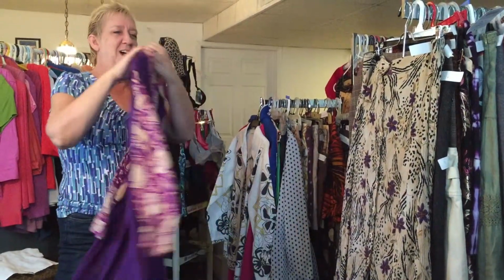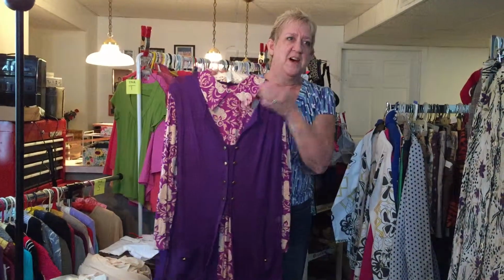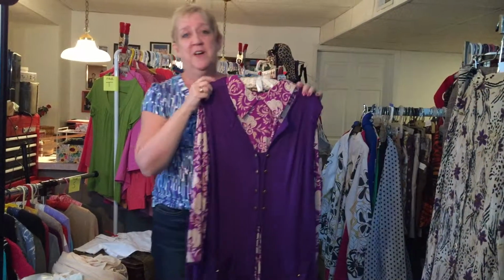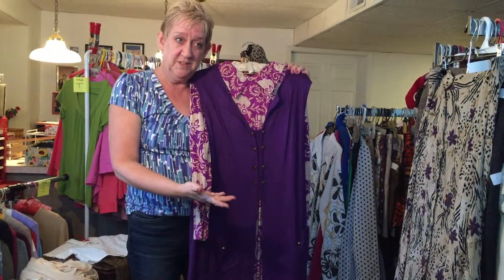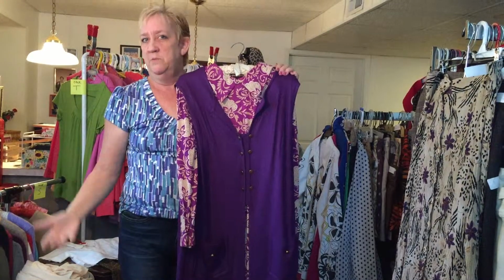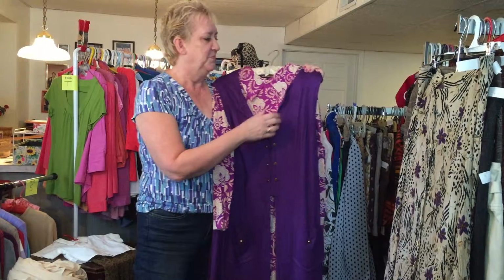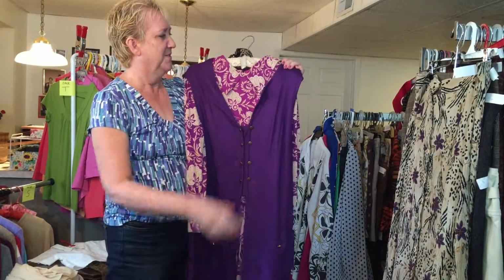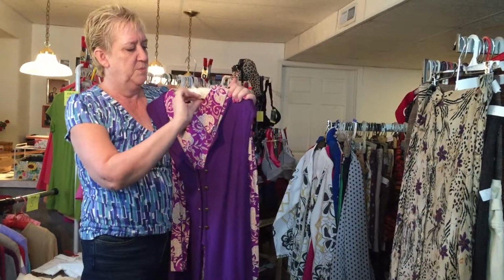I have some vintage clothing over here, such as this awesome piece of purple dress with a vest on it. Now, vintage items on eBay are usually classified by decade. I would say this is the 70s, possibly the 60s, but you'll find things from the 60s, the 70s, the 80s. I don't really consider anything vintage in the 90s, but it is 20 years ago, so it'll be vintage eventually soon. One of the ways that you can tell vintage is by the tag.